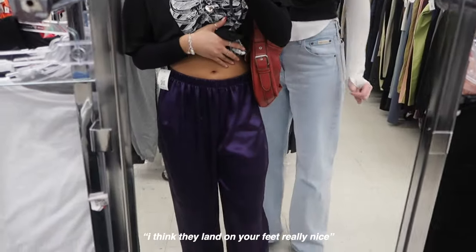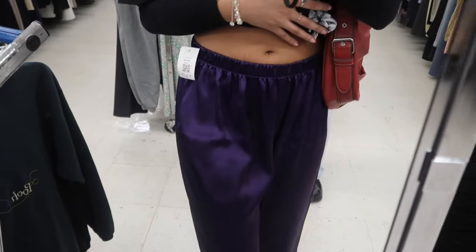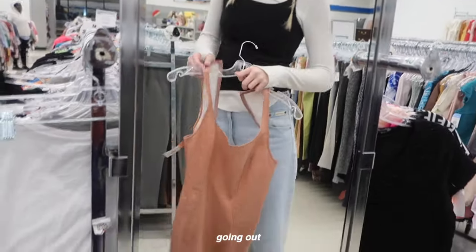Thoughts on these pants? They land on your feet really nice, and the crotch isn't too low. Wow, they pick up the light so well on camera. They look very luxurious. Also, this purse, very obsessed. Like a little going out Atlanta bar.